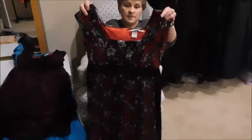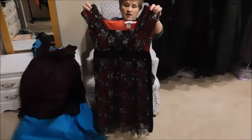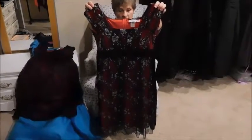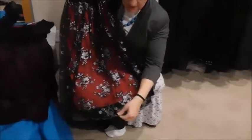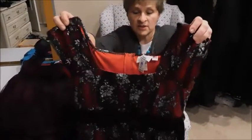So here is the first dress. The reason why I bought this dress, why it caught my eye, was because of the detailing, the silver on it. It's a really pretty little dress. It's got great details. If you look here, you can see it's got a little scallopy edge. The color is great, good for Christmas, good for sweethearts. This wine red is a really good color.